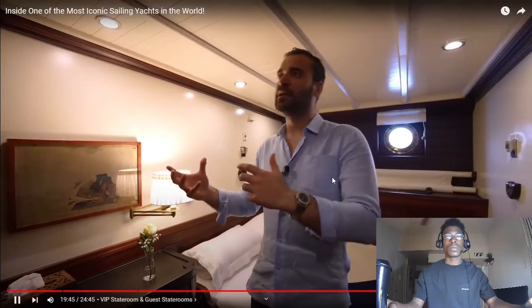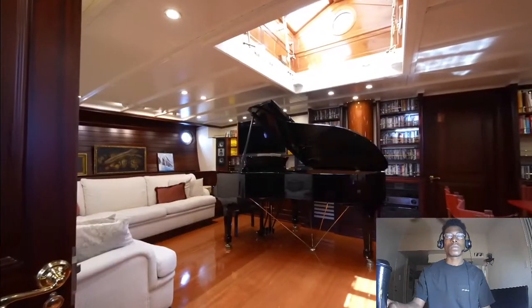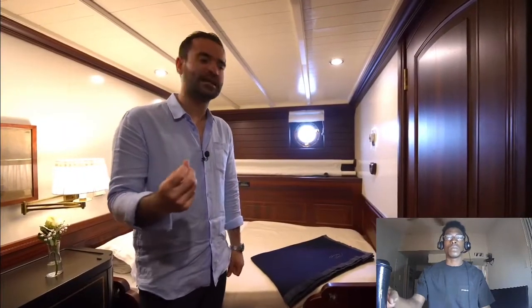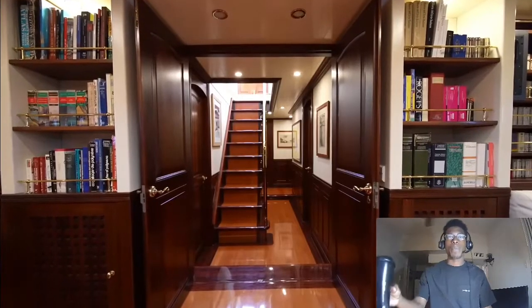This yacht could be 30 years old or it could be just remodeled. It looks that timeless, and I think they did a really good job with the finishes, tones, and the textures that they chose to finish up this yacht. I feel like it's a great match.